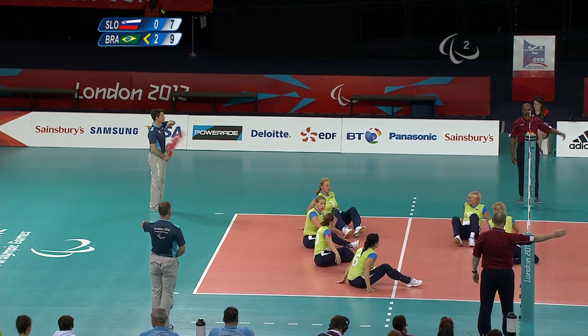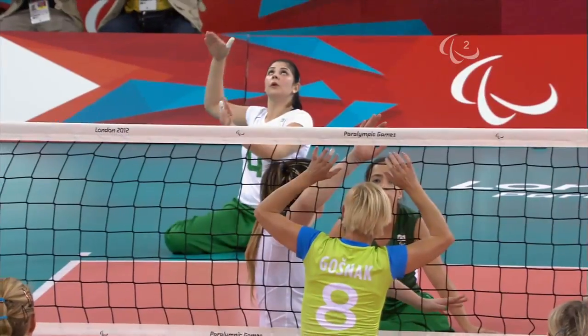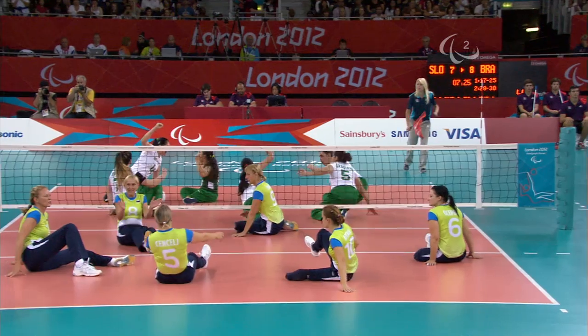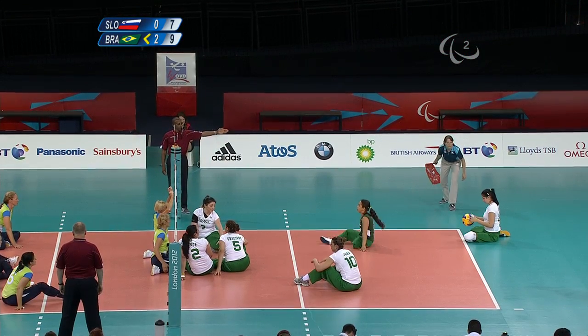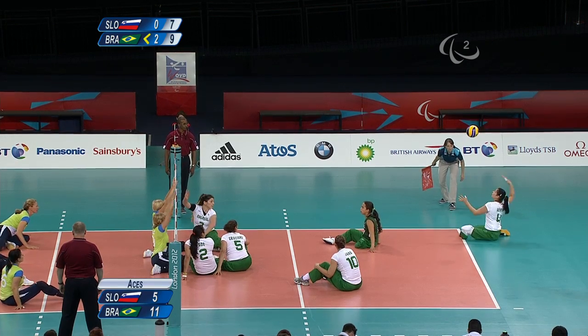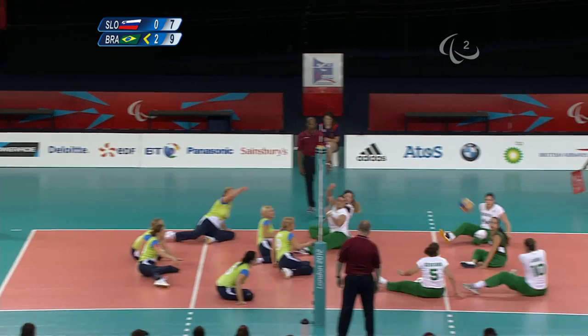It was a wonderful serve. Adria comes back on court and makes an immediate impact with the serve. Adria Silva, no answer to that. It's making a difference. 9-7 the Brazilians lead. 11 aces to 5. Adria serves again.